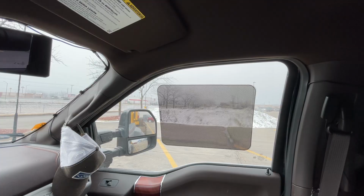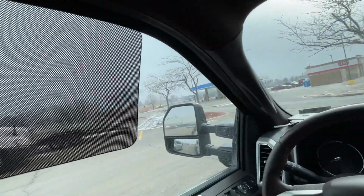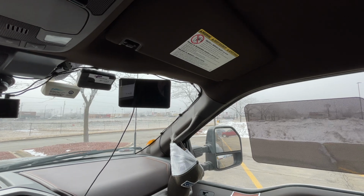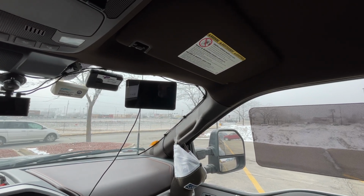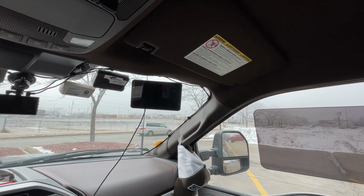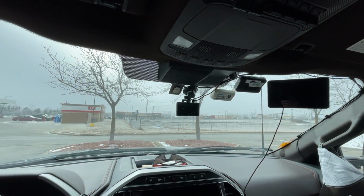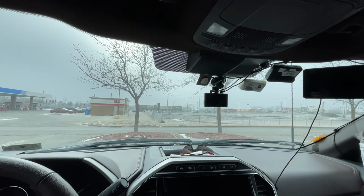You'll notice on both my passenger and driver side windows, I do have a screen, and that's because when I'm heading down the road and I've got the sun to the side of my face, it keeps it from blinding me, and also giving me a sunburn.